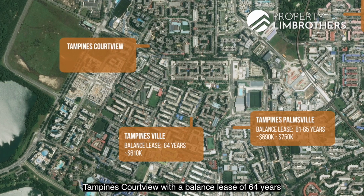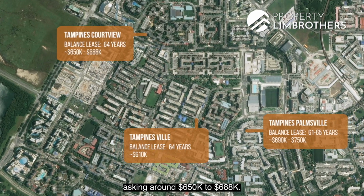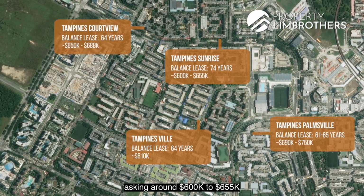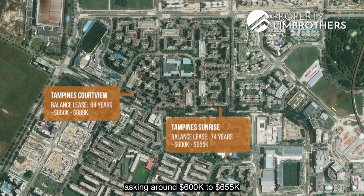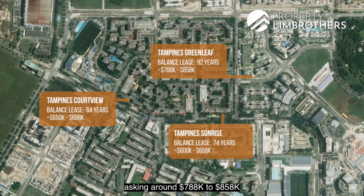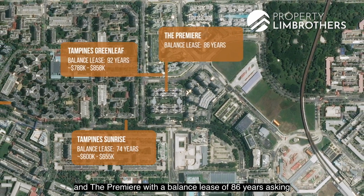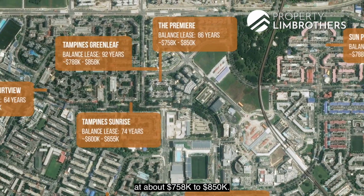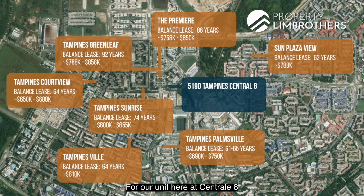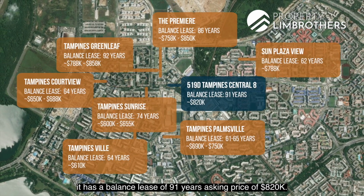Tampines Court View with a balance lease of 64 years, asking around 650 to 688,000. Tampines Sunrise with a balance lease of 74 years, asking around 600 to 655,000. Tampines Greenleaf with a balance lease of 92 years, asking around 788 to 858,000. And the Premier with a balance lease of 86 years, asking at about 758 to 850,000. For our unit here at Central 8, it has a balance lease of 91 years, asking price of 820,000.